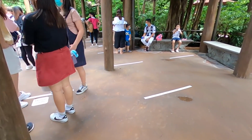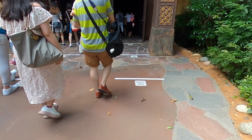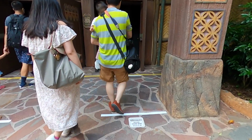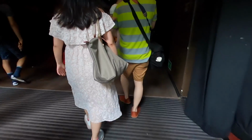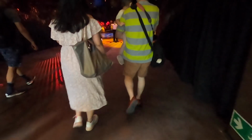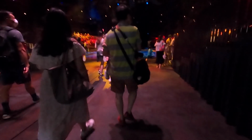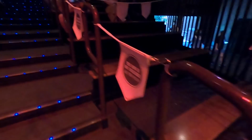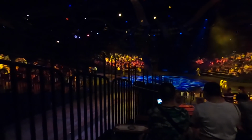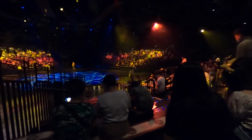The Festival of the Lion King is happening, which is an indoor theater show. It is different than the one in Animal Kingdom in Walt Disney World. So outside here, you see the social distancing markers telling you where to stand, and everyone seems to be following that pretty closely. And then once you go inside here, we're gonna look at the social distancing in the seating. So you can see here, some of the seats are blocked off that you can't sit at. This is a free-for-all seating, by the way. And then here you can see the markers telling you where not to sit. So everyone is spaced out pretty good.